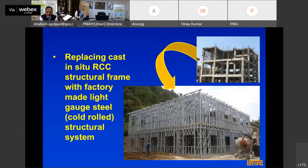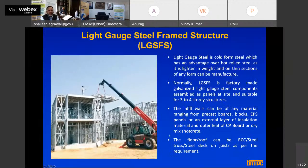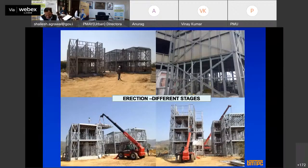So I think it is clear from this picture. Again, the basic premise is that the conventional RCC frame construction is being replaced by this kind of light gauge steel structure system. Being light, it can be lifted by a small crane. At present this technology is recommended up to 3 to 4 stories, but if you want to go high rise, you can have a hybrid structure, the way we are doing in Agartala.